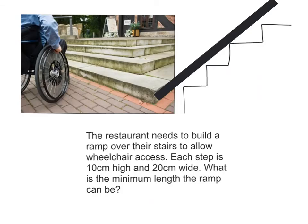Here's another real-life problem. An old restaurant building needed to build a ramp over their stairs to allow wheelchairs to access them. Now, they needed to know how long to build this ramp. How far will it stick out? How long will the boards need to be? So the builders looked for Pythagoras.